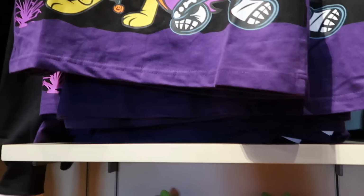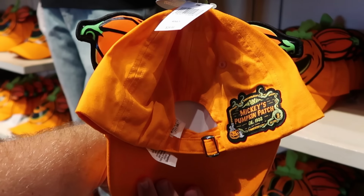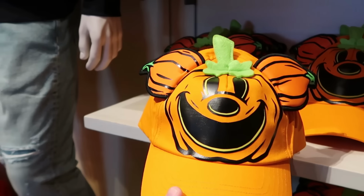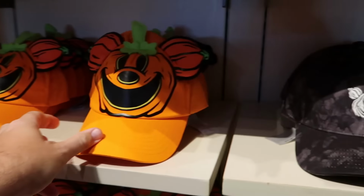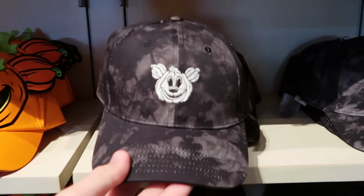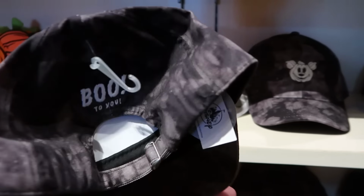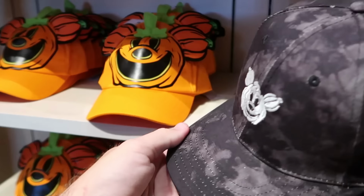And a couple different baseball caps I do want to show you. This one glows in the dark with the Mickey jack-o'-lantern, super smiley. You have a patch on the back here for Mickey's Pumpkin Patch. Those are adult size for $30. And then right next to that you have another baseball cap that glows in the dark with the smoky tie-dye design. The backside says Boo to You for $30.